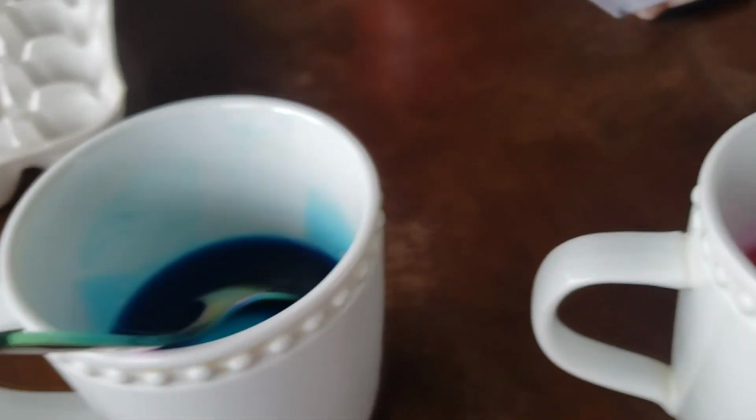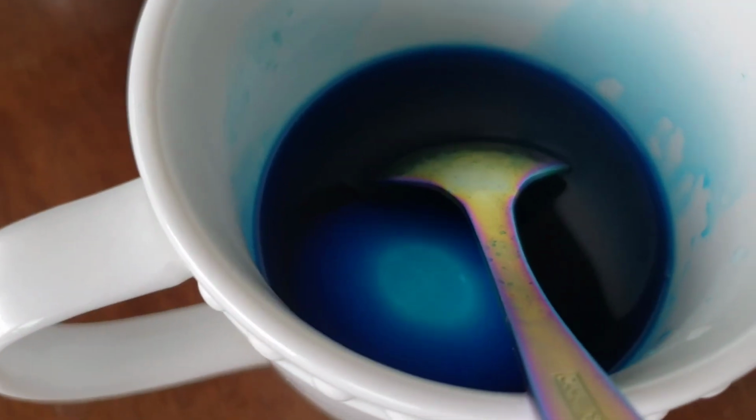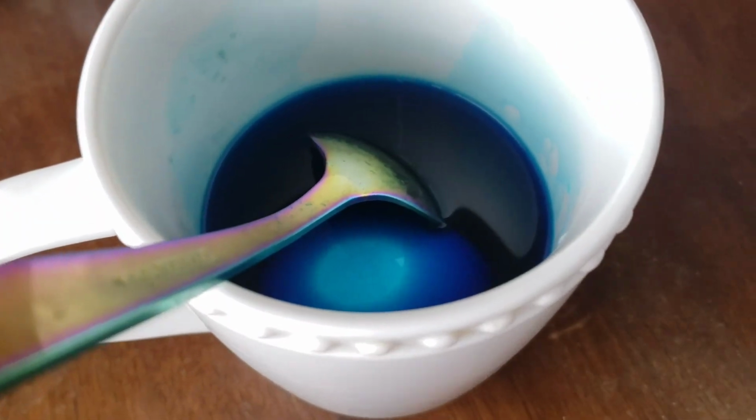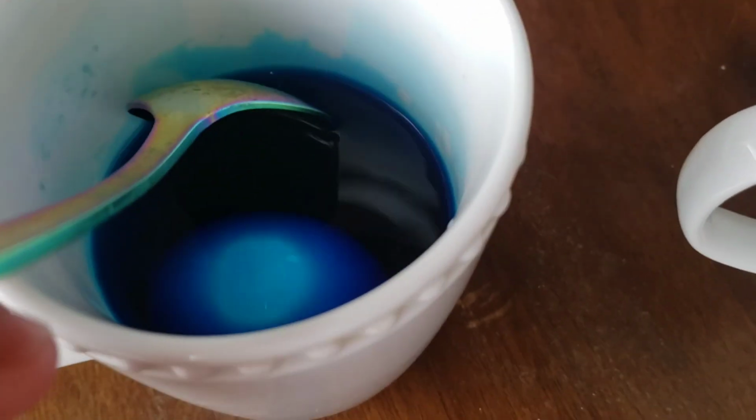Ooh, pretty. These are neon ones. Pink's in there. The blue. I'll show you guys all the colors once they're done. I don't think they have enough water on them. Look, it don't even cover the eggs. The water don't, on the blue one, anyways.